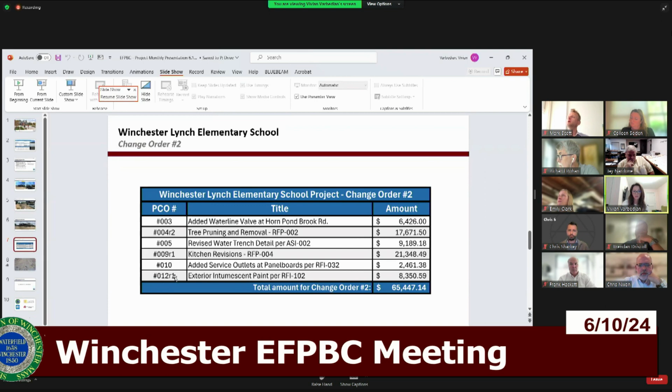PCO number 12, revision 1, which we just answered a few questions regarding, is the exterior intermittent paint per the RFI 102, and this is for the fireproofing for those visible exposed structural members in the amount of $8,350.59, bringing the total for change order number 2 to $65,447.14. We're seeking approval tonight for change order number 2 to incorporate it as part of the construction documents.